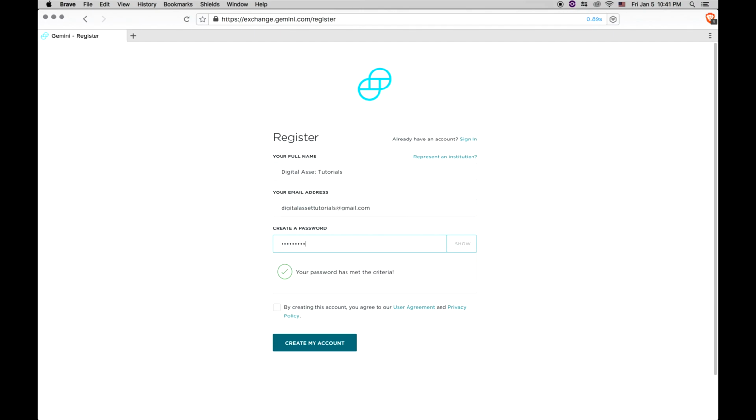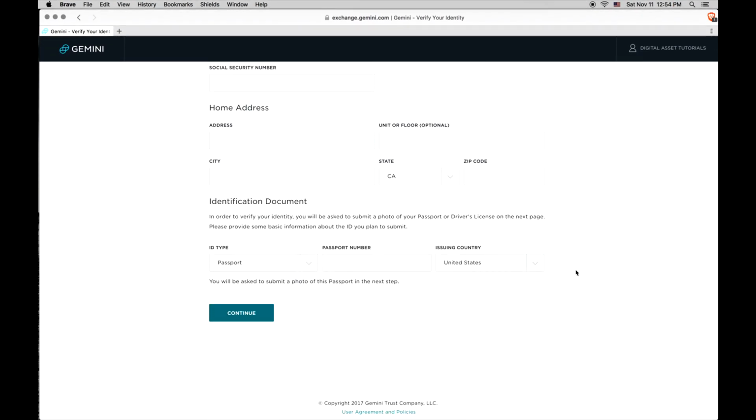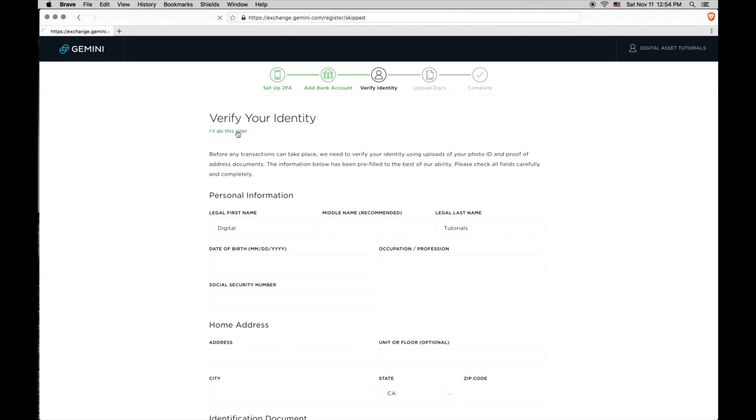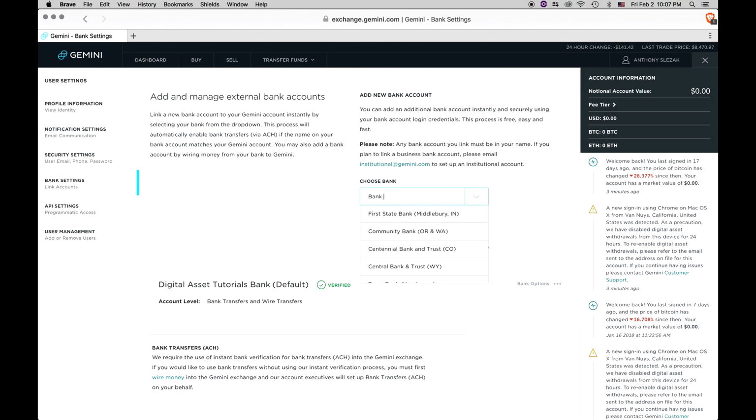You'll be asked to prove your identity by providing your driver's license or ID card. You'll only be able to purchase tokens once your account and identity have been verified. This process usually takes Gemini about a week. You will also be asked to link a bank account.